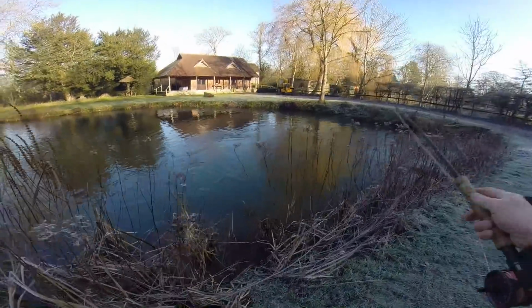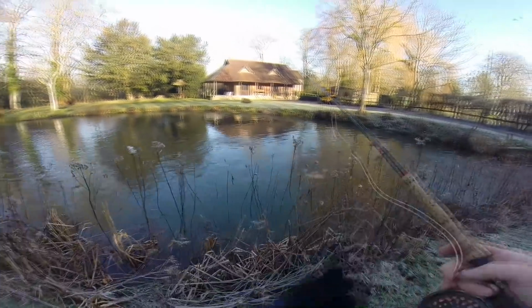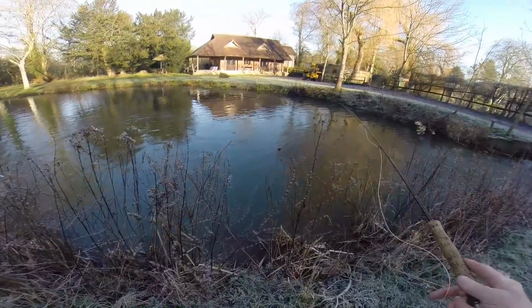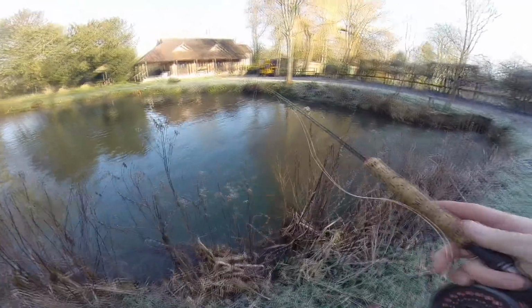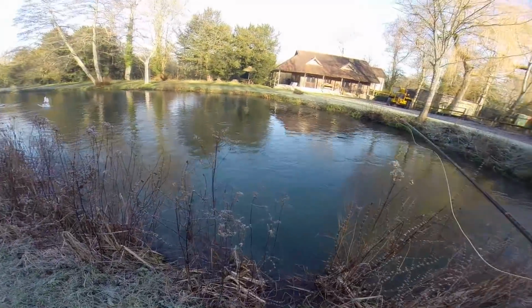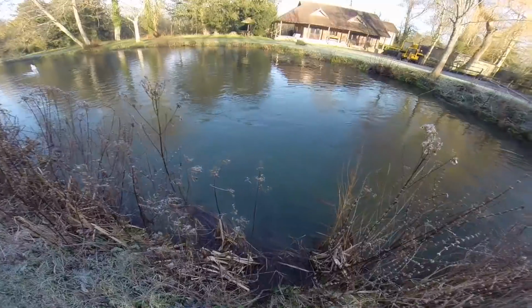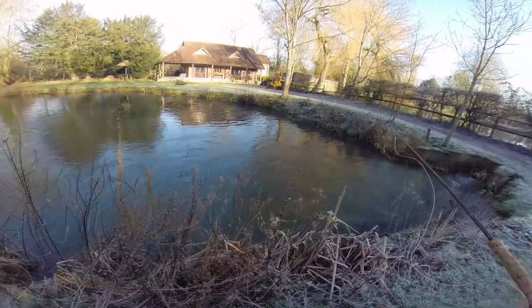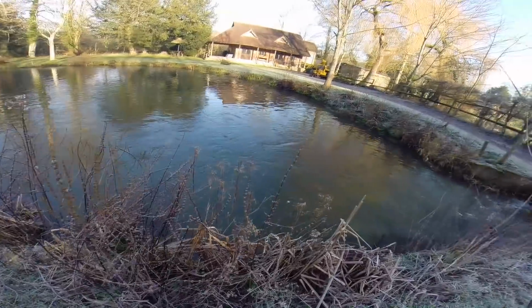I know what I must do. I must actually go and get a spare battery, because in the cold, these batteries in these cameras do not last very long at all. I think I'll just whiz back to the car. I've lost that fish now. It's a nice fish. Oh, there he is. There he is.